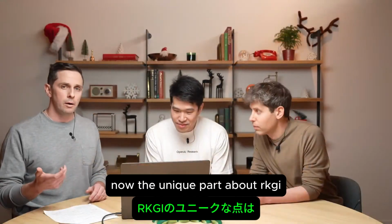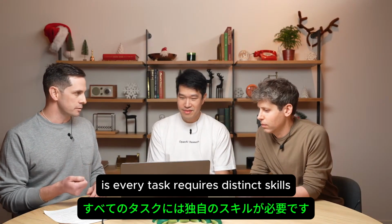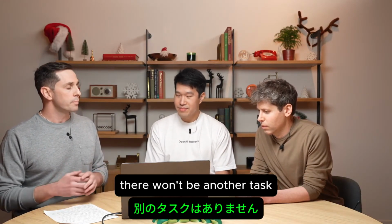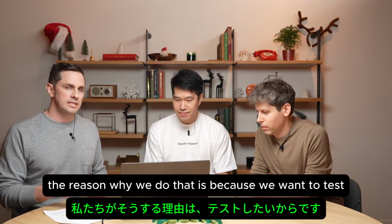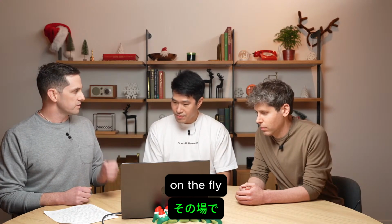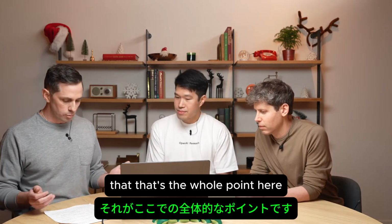Now, the unique part about ARC-AGI is every task requires distinct skills. And what I mean by that is there won't be another task where you need to fill in the corners with blue squares. But we do that on purpose. The reason we do that is because we want to test the model's ability to learn new skills on the fly. We don't just want it to repeat what it's already memorized. That's the whole point here.